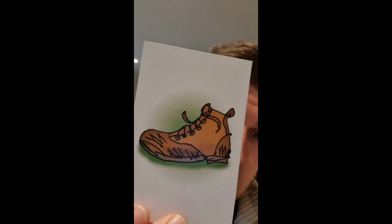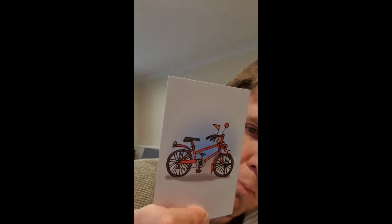So, what I'd like to go and do now is go and see if you can find any of those things. See if you can find a B, B, boot, a B, B, ball, a B, B, bike, or a B, B, bag. Go and see if you can find any other B, B, things as well. It could be a B, B, bin, or a B, B, bottle, or a B, B, bed. Go and see if you can find any different things as well. Good luck.